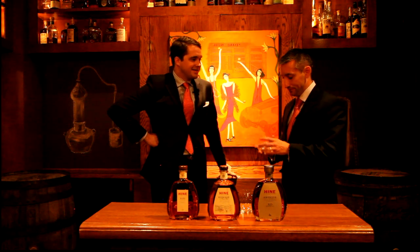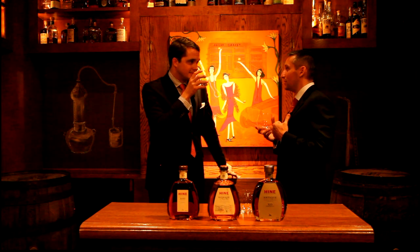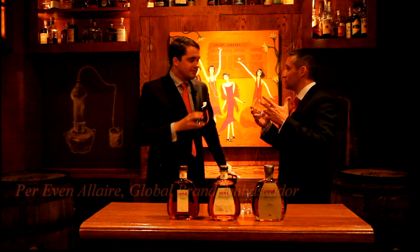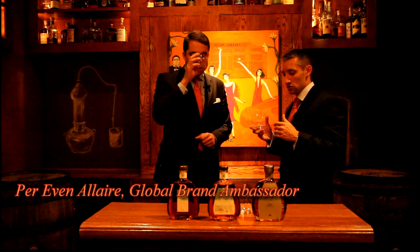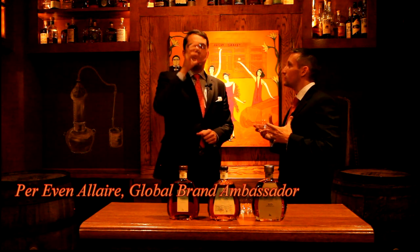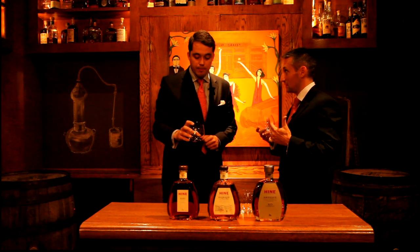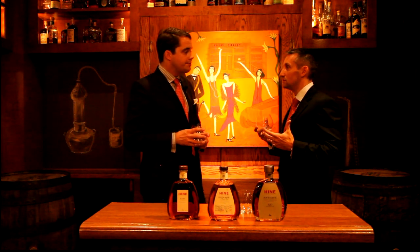This homage is quite big on the palate. On the nose, it was very light, with all those very delicate notes. But on the palate, it's everywhere. It lingers. It's still very delicate, yet it stays with you for a while.